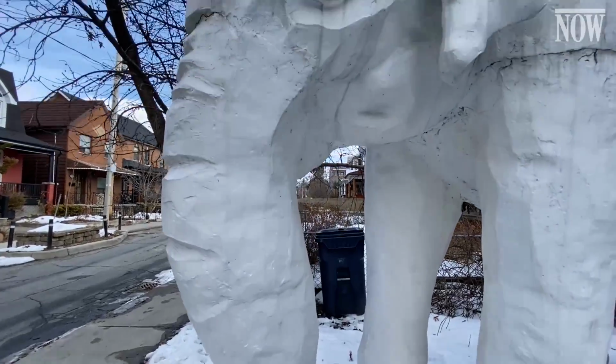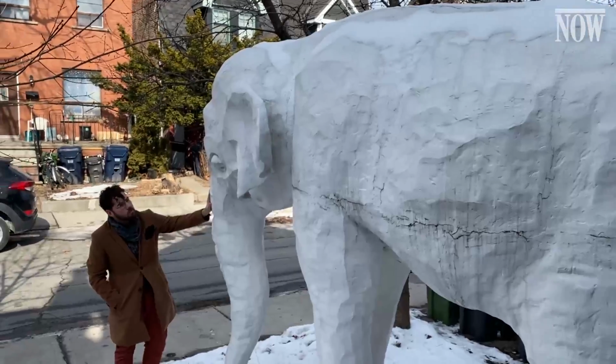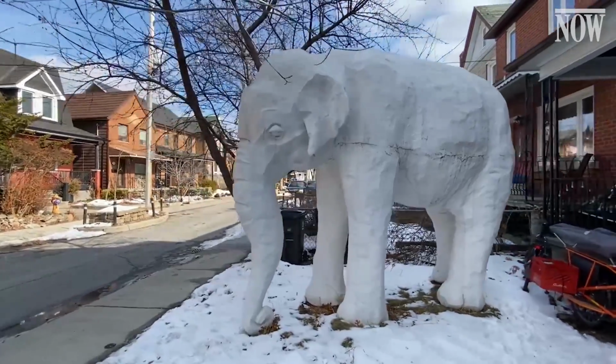Walking by and witnessing this majestic sculpture never really gets old. Not really much else to say here. It's a giant elephant, and it looks awesome.